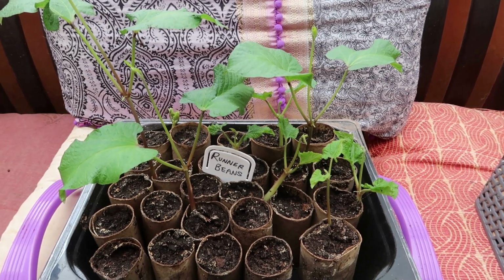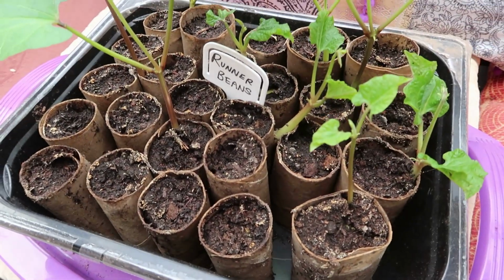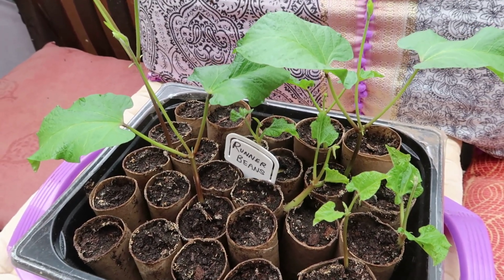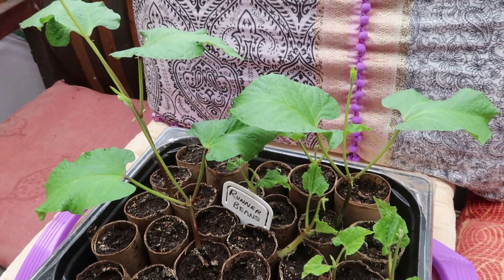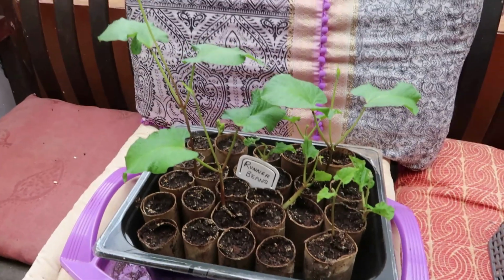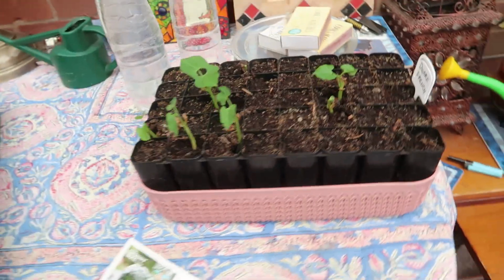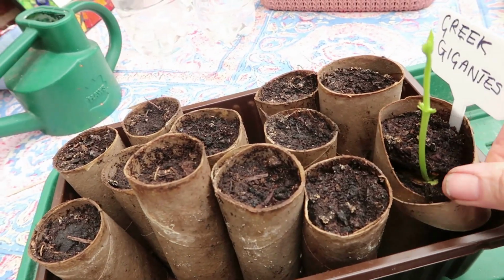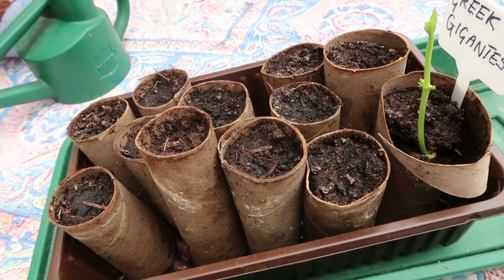Some of the runner bean seeds are okay, others haven't germinated, and I think the problem was all that heat last year. I lost all the flowers in the heat, and then as it started getting cooler I eventually got runner beans, but they were very, very late, so the seed I saved wasn't mature enough. But at least I've got some, and I've still got plenty of time to put in more seed. So, not much germination on the dwarf beans either, or the Greek gigantes. Looks like there's only one. Oh well, I'll just sow some more and see what happens.